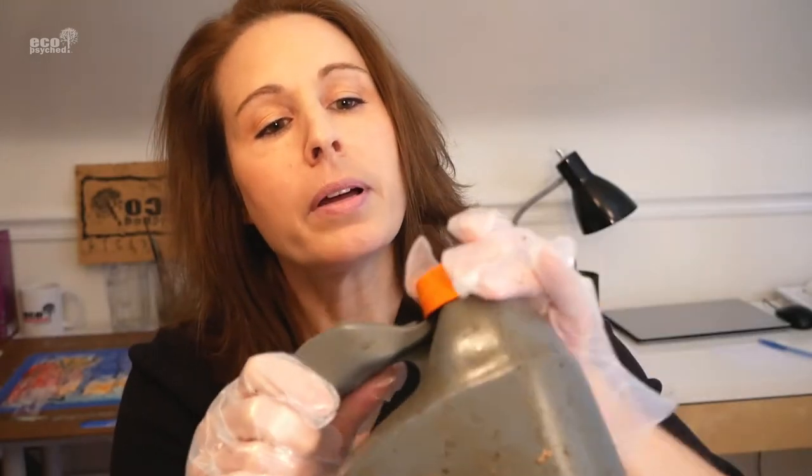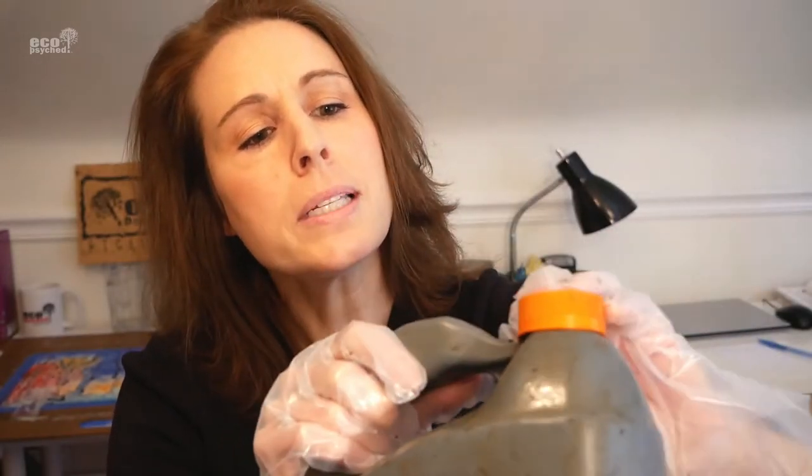So the biggest concern I have with this is, yeah, there is some liquid in there, so I don't know if that's river water or if that's actual antifreeze. If it is antifreeze, I need to collect that and dispose of it properly. Take that to the transfer station. So let's find out. Let's open this up and see what appears.